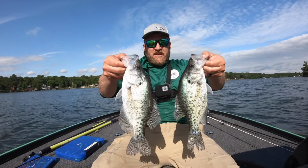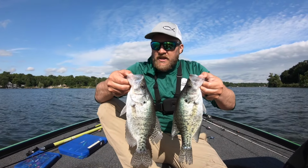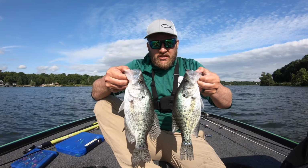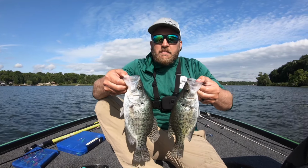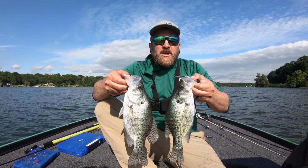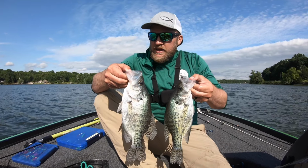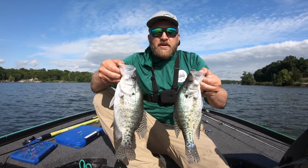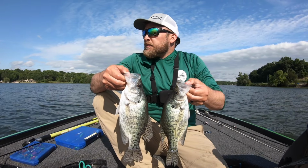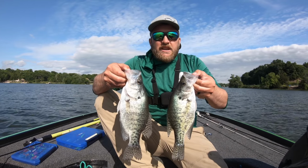All right, guys, day's over. We're getting ready to go home and start cleaning some of these, but we caught over 60 fish today trolling and 54 crappie. These are just two of the many we caught on Bandit 300s today. You can get them at Bud's Bait in Joplin or Carthage. The citrus shad or the sun perch were our two top colors today, but it's been a great day. It's June 1st. This bite is only going to get better.